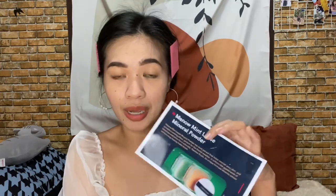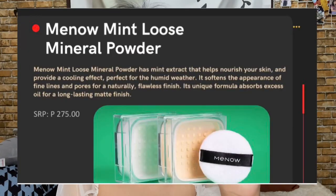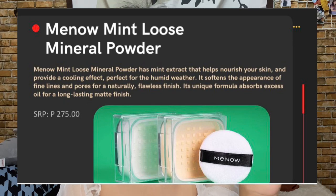Okay, so next is their Menow Mint Loose Mineral Powder. And this Menow Mint Loose Mineral Powder has mint extract that helps nourish your skin and provide a cooling effect, perfect for the humid weather. And it softens the appearance of fine lines and pores for a naturally flawless finish. And its unique formula absorbs excess oil for a long-lasting matte finish. And it only retails for 275 pesos.